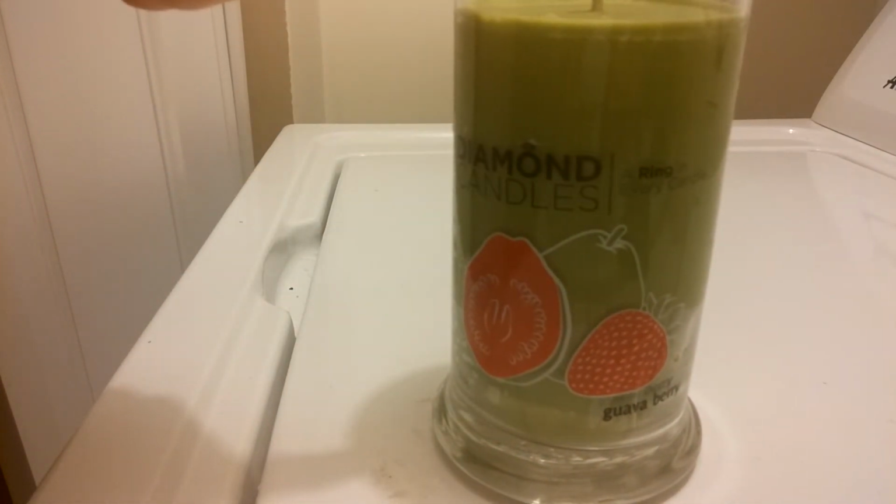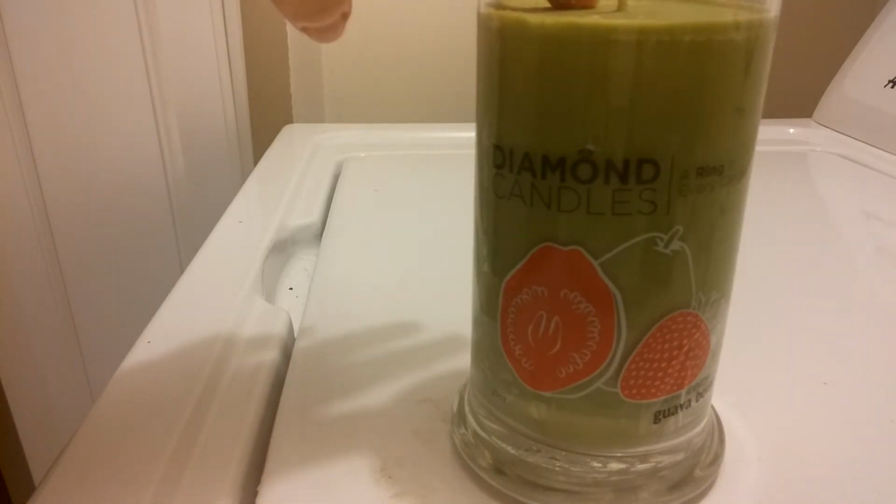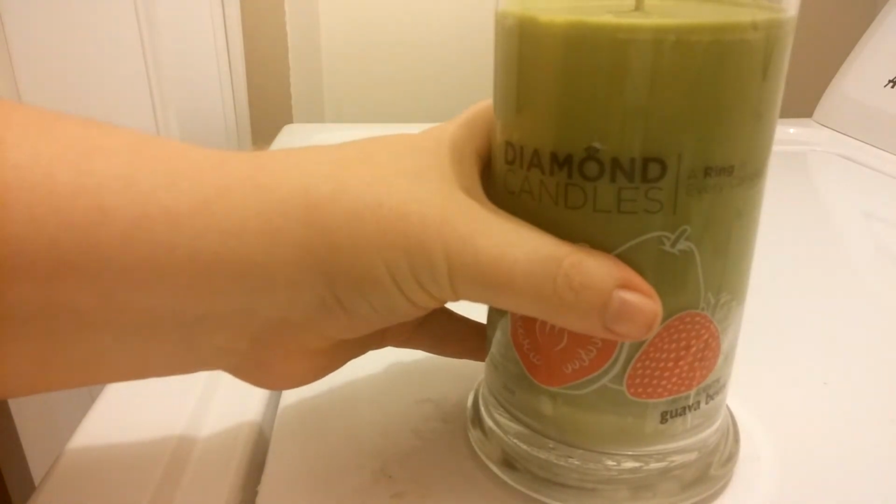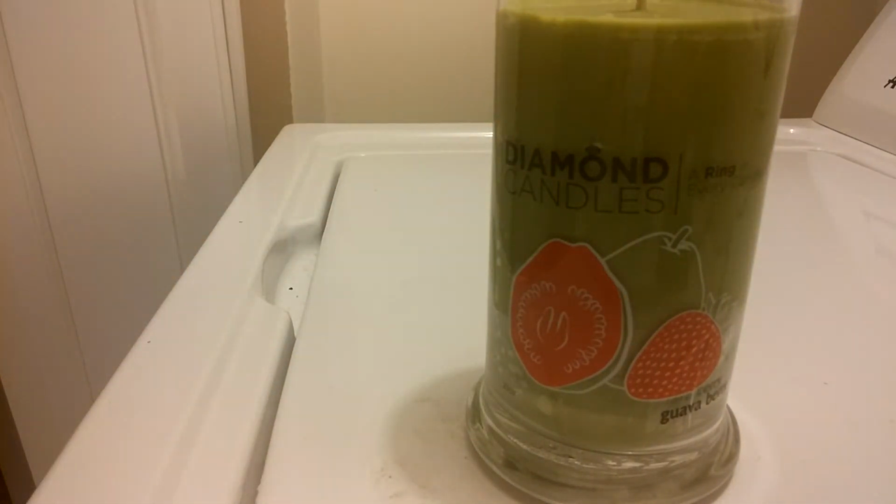Oh wow, this smells amazing, you guys. Seriously. This smells amazing. This is probably my favorite diamond candle ever. It smells incredible, you guys. Like, I would definitely get this one again. Just smelling it, you know, not lit, it smells amazing. I would definitely buy it again.